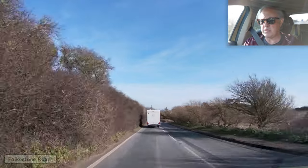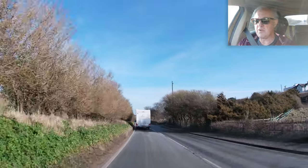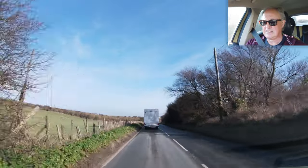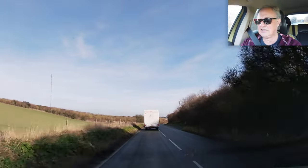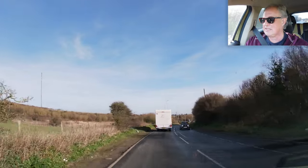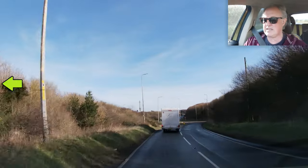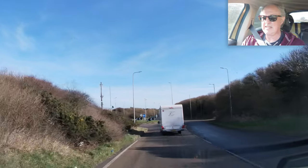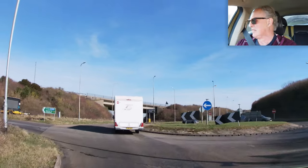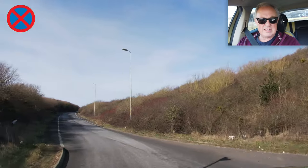I wonder where the motorhome is going, whether it's going to Dover to jump on a ferry and go on holiday. At the roundabout, take the first exit. Yep, I was right. At the roundabout, take the first exit. I've got a truck behind me. He's turning off. Get my indicator on into the left lane. Well, it's not marked, but I can see that it's split. Take the first left. No stopping at any time signs.